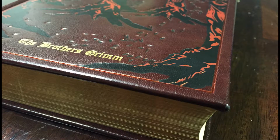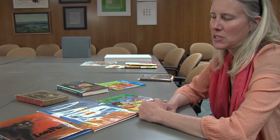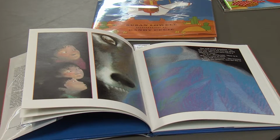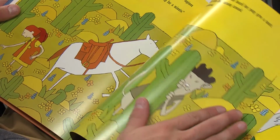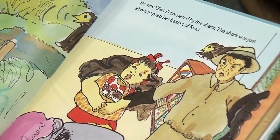The Brothers Grimm adapted the story more to how we know it today. They added the happy ending. And the story keeps changing. The collection has a Chinese version, a Wild West edition, and a tale where instead of a wolf, there was a shark with Hawaiian ice.